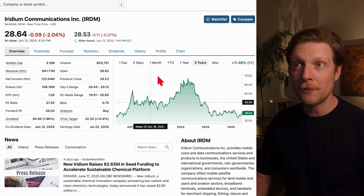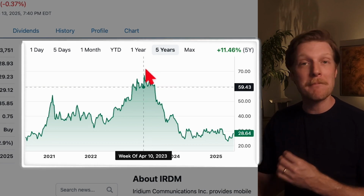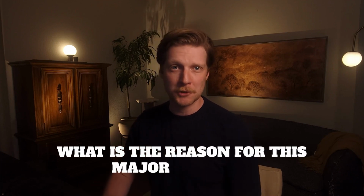The other red flag that I want to address is Iridium's share price. Clearly, they've had a massive sell-off since the middle of 2023 and the end of 2023. Part of that could be explained by investors not understanding the difference between Iridium and Starlink, but I wanted to make doubly sure. I wanted to know what is the reason for this major sell-off.